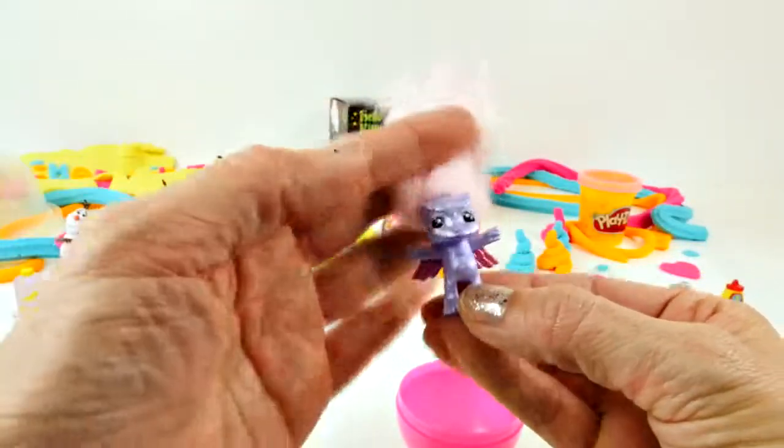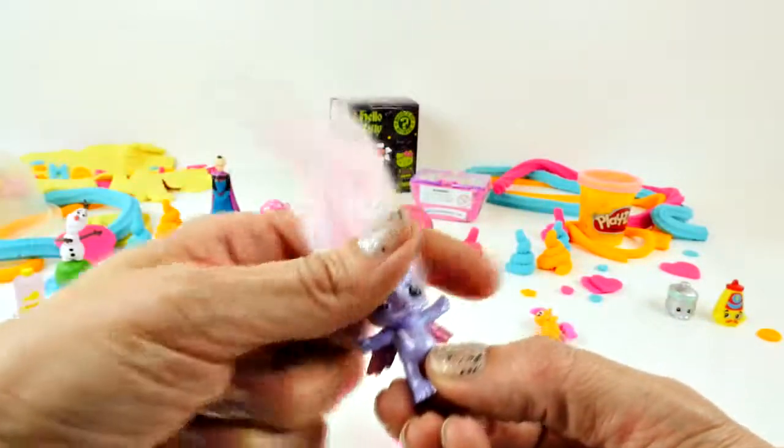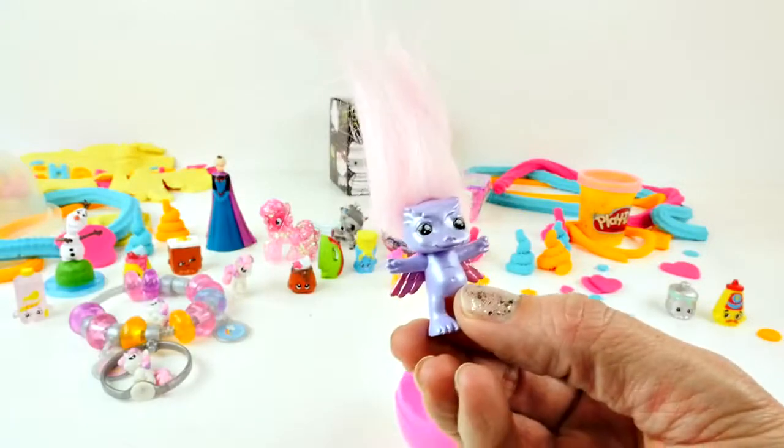Okay, so she has the purple pearl finish. That's really hard to say. Say that three times. Purple pearl. Purple pearl finish. And let's figure out who she is.